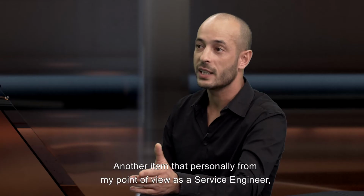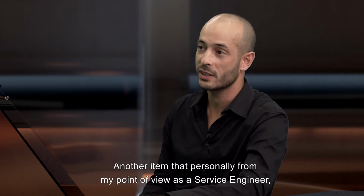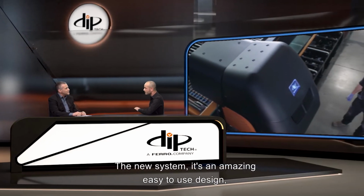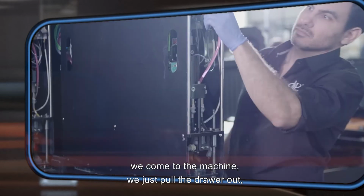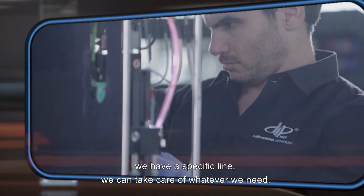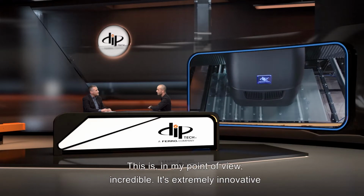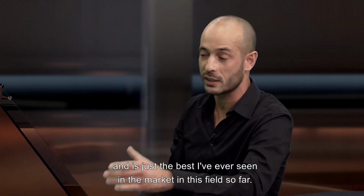Exactly. Another item that personally, from my point of view as a service engineer, I really like is the new ink system, how we are able to service it. The new system is an amazing, easy-to-use design. It comes like a shelf, like a drawer. We come to the machine, we just pull the drawer out, we have it in a specific line. We can take care of whatever we need, if we need to change something, if we need to fix something, and we push it back in, and the machine is working. This is, in my point of view, incredible. It's extremely innovative, and it's just the best I've ever seen in the market in this field so far.